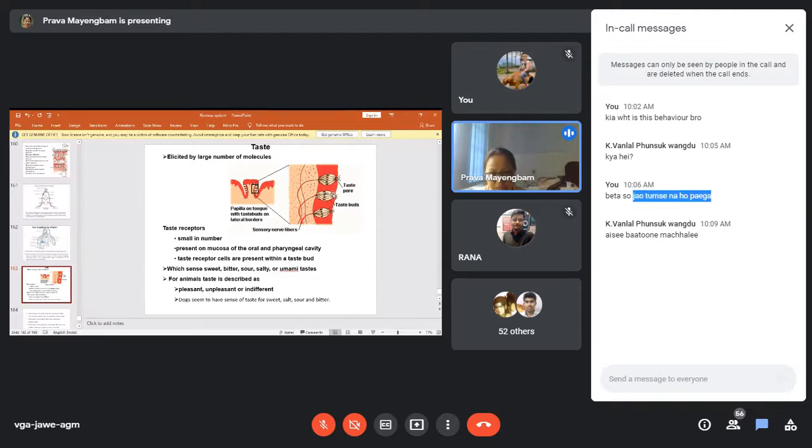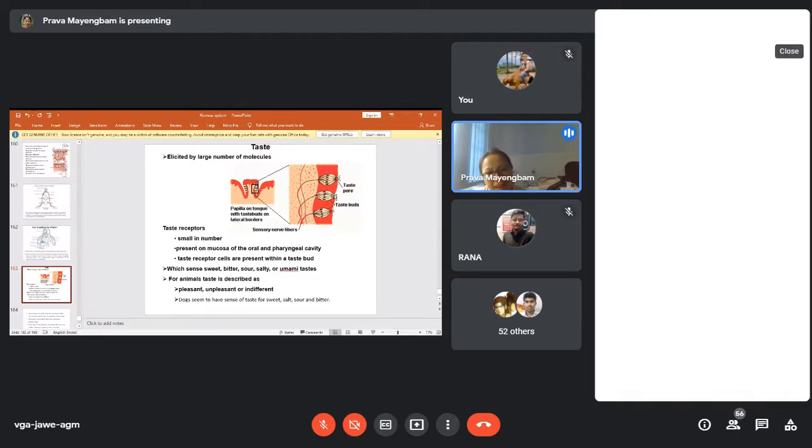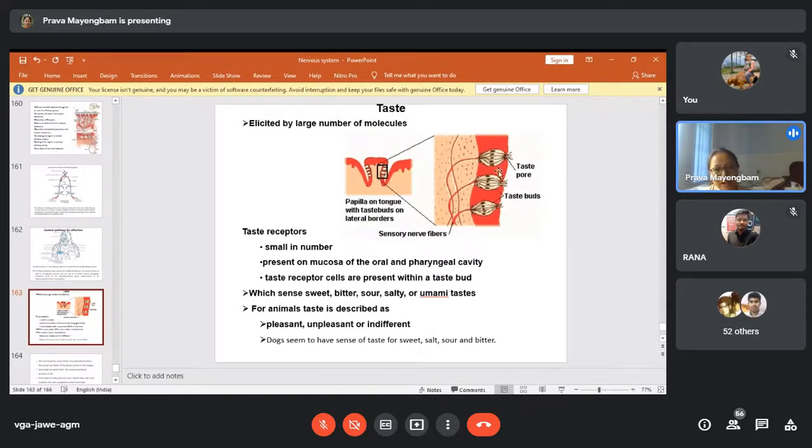Each of these taste receptor cells also has hair-like projections, cilia. They project like this out of the taste pores. If this is enlarged, suppose a papilla on the tongue with the taste buds on the lateral borders, it consists of taste cells organized in the form of a cluster of bananas, and they have a central depression because of their orientation, and that is called the taste pore.